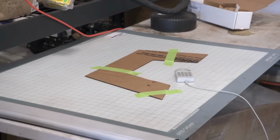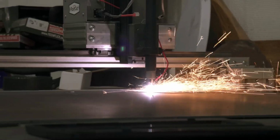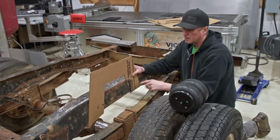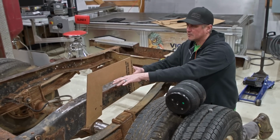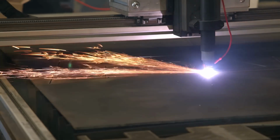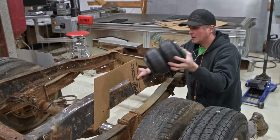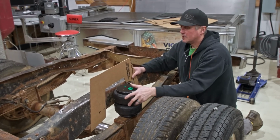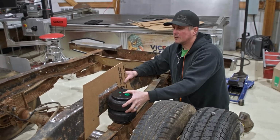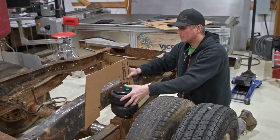This is a cardboard template that will transfer over to 3/16 plate steel, and this will be our new frame rail. It will be stepped way up here. That'll give us room for the axle to come up. It'll give us a good spot to mount that fifth wheel attachment ball, the airbag. This is going to be supplemental suspension on this, so it'll be lowered on the leaf springs, and then it'll have the airbag here so that when we load the trailer up, we can air the back of the truck back up.